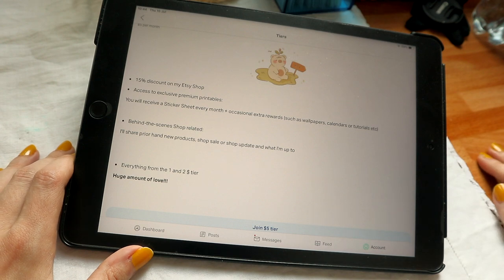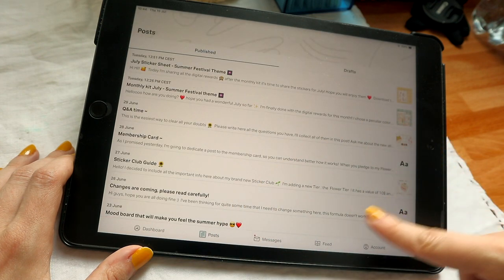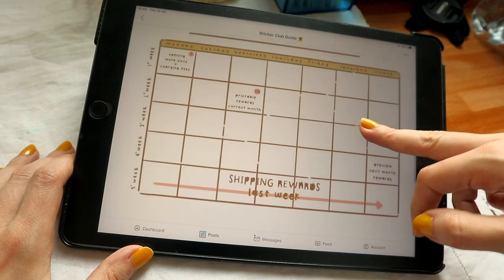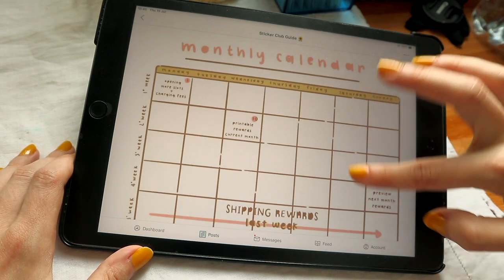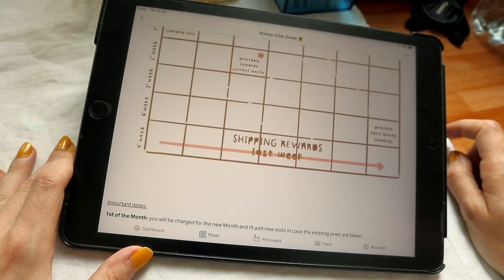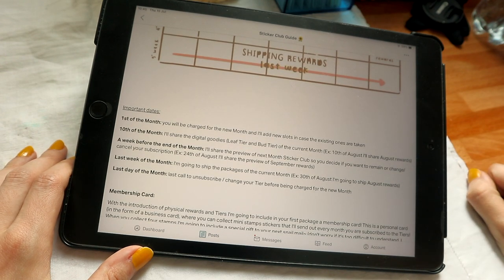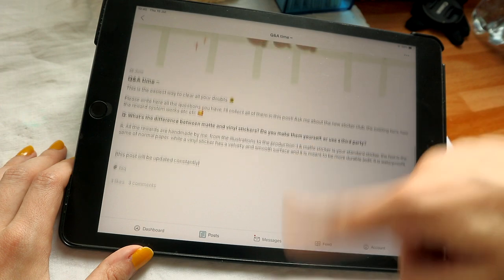I have written an in-depth post, and I have even added a Q&A post, so you can ask me something if you don't understand how things work. I'll show you. This is the sticker club guide. If you're interested, as you can see, I have added the monthly calendar, so you know when things are going to be published and when you will get the rewards. I won't dwell on it anymore, because it's boring, and I think it's better for you to read everything. And if you have some questions, you can go to my Q&A post here. Very cute. And ask me anything.